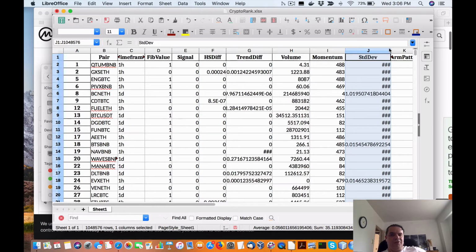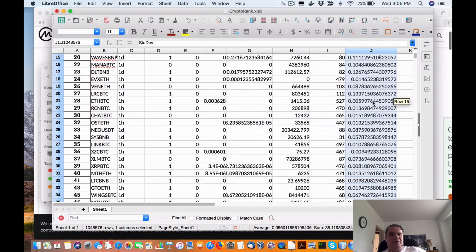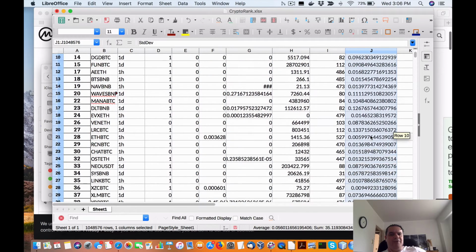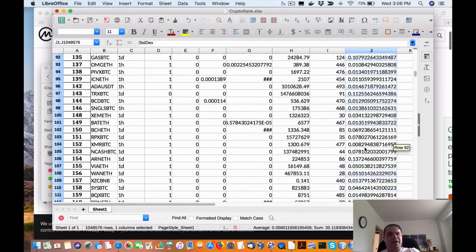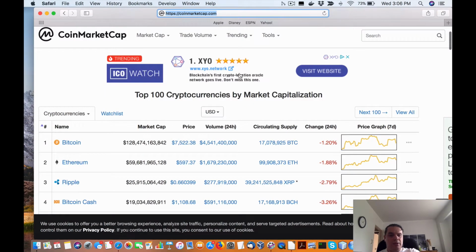Also, we've talked about standard deviation. This is important if you care about the volatility of the crypto pair. Most people that are conservative would probably want to go with a less volatile currency pair.